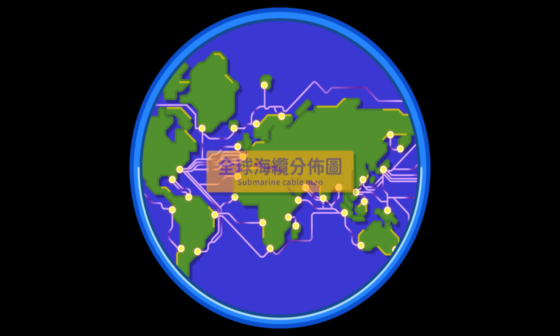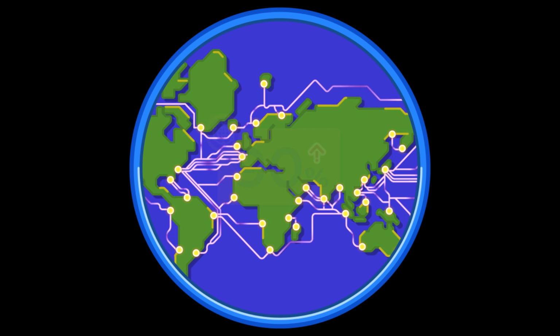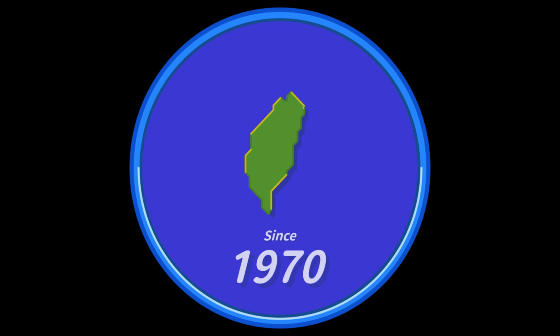Submarine cable is a communication device we use daily but don't often see. Today, it shoulders more than 90% of the world's network data traffic. It is the biggest contributor to the establishment of the global village. In Taiwan, the construction of submarine communication cables has been accelerated since the 1970s.